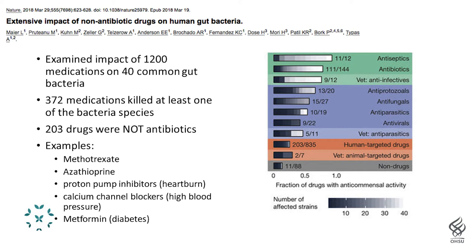And so examples of this include things that are commonly used to treat patients with lupus. So methotrexate, azathioprine, proton pump inhibitors, which block heartburn, calcium channel blockers, which treat high blood pressure, treatments for diabetes. There are a lot of things on this list. But it's also important to know that that's not always necessarily a bad thing.